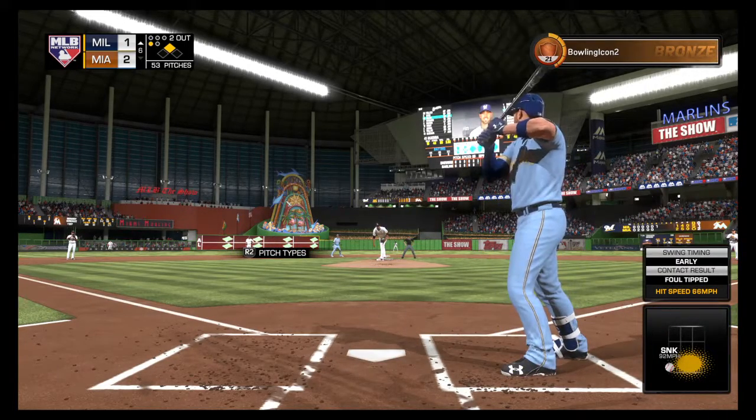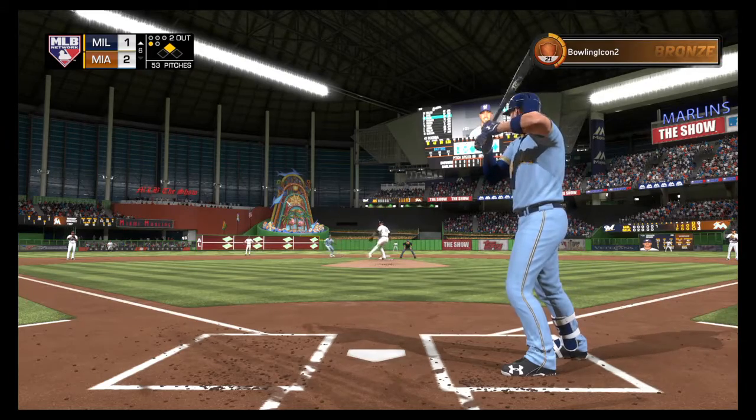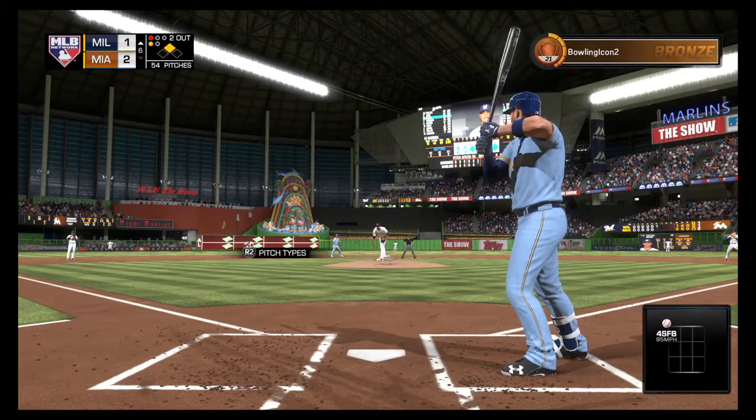And the first pitch is chopped foul right at home plate, strike one. Trying to hold the lead. Here's the delivery. Off the plate, 1 ball, 1 strike.